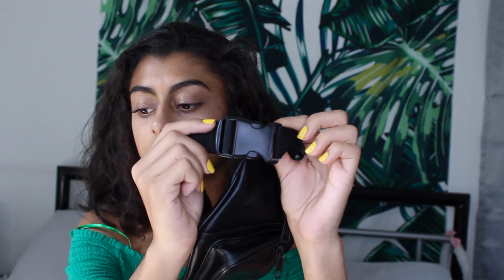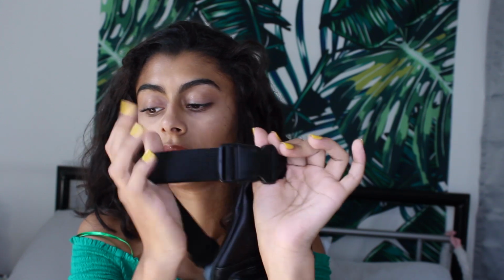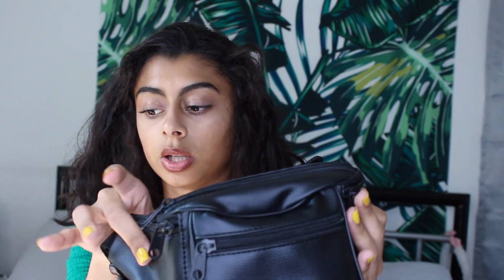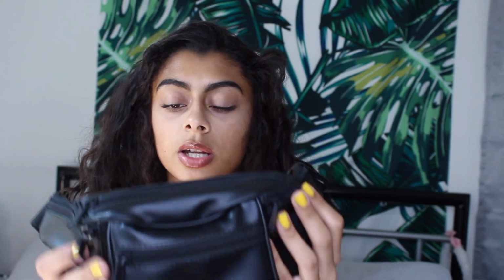So now moving on to Prettylittlething. First thing I'm going to show you guys is this fanny pack. It's just a black fanny pack, and it has the belt buckle type, you know, this kind of thing. And then the strap has the tightener, and it has four different zippers. It has one here, and then one on each side.